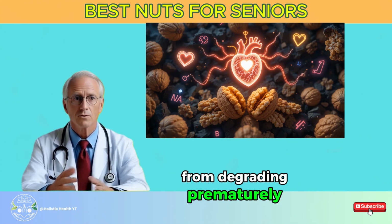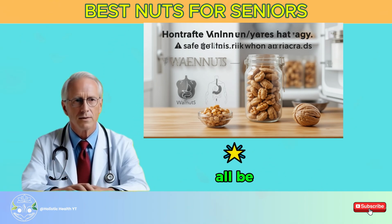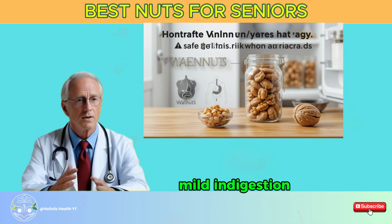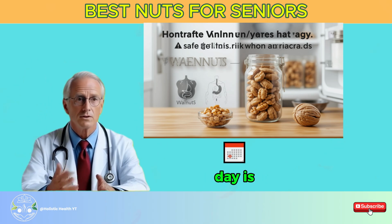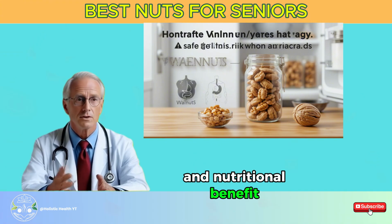bones from degrading prematurely. However, due to their high fat content, albeit healthy fats, some individuals may experience mild indigestion if they consume too many at once. A simple handful a day is typically well balanced for both digestive comfort and nutritional benefit.